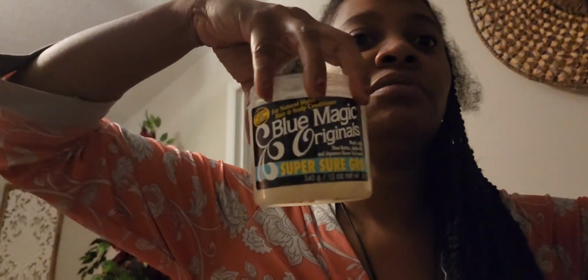So you see, I'm going to put a little bit of grease on it. This is what I use, just to rub down the lock twist. I'm so used to locks, and I rub it down like that.